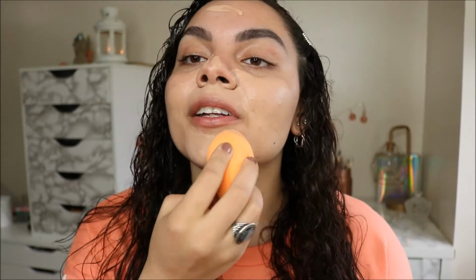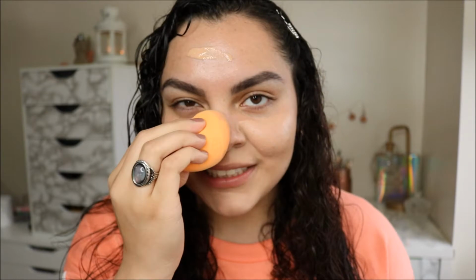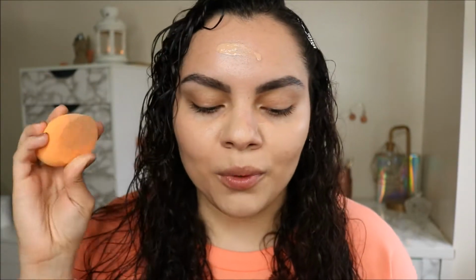So I finally bought a new Real Techniques sponge, and after you use this Fenty Beauty sponge, I don't think there's anything that's the same. So yeah, it's just a little strange. I had to get used to it. It's a bit more stiff.